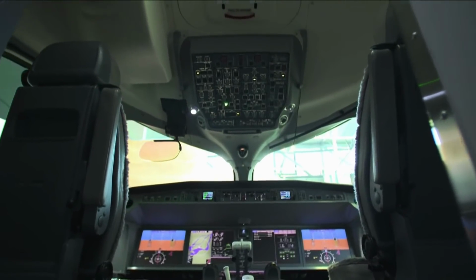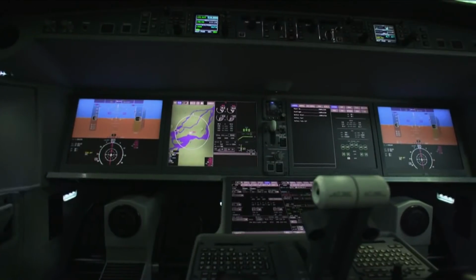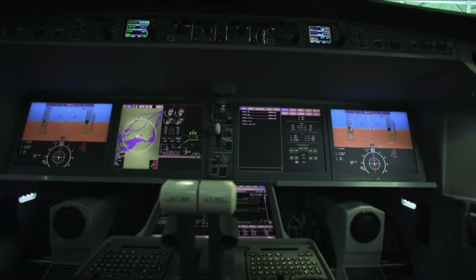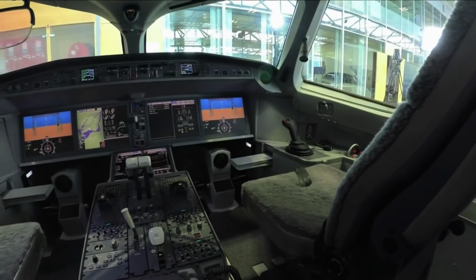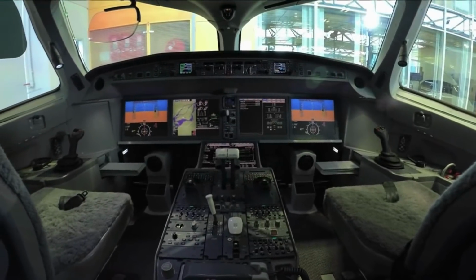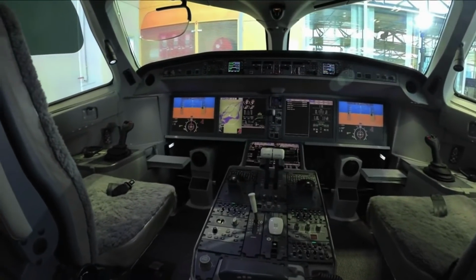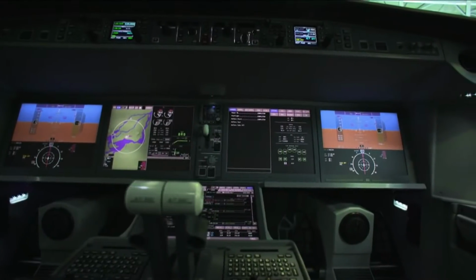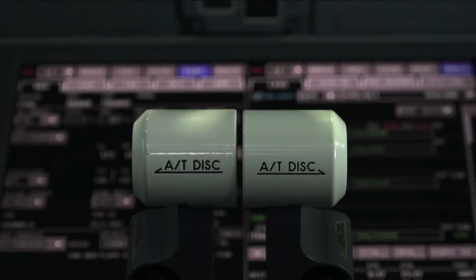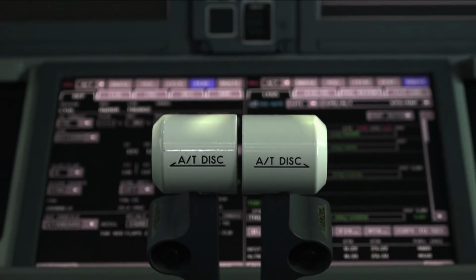So the A220 cockpit is unique because it contains all the latest technologies, and it's spacious. But what makes it very unique is that it was designed by pilots for pilots. These two pilots had a career in aviation, and they took everything they liked and discarded everything they didn't like to make it easy to fly and most safe.